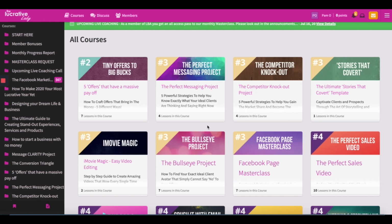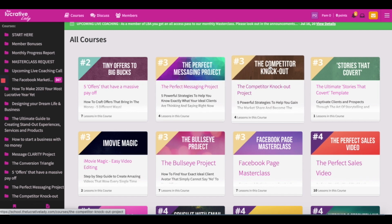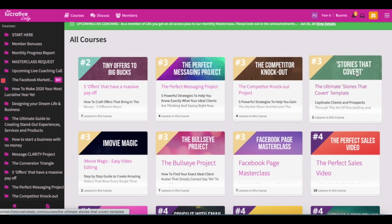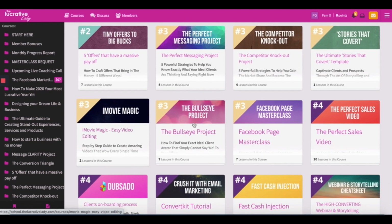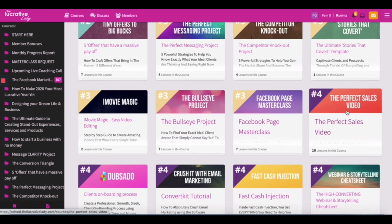And then by the time you hit phase five, that's when you're really doing 6 figures. I mean, you can do 6 figures in phase three or phase four as well, depending on what you implement. So here we are. In phase three, we have the perfect messaging project, the competitor knockout project, stories that convert, iMovie Magic, the bullseye project, Facebook page masterclass, the perfect sales videos.